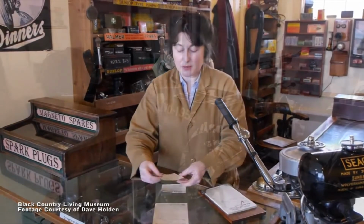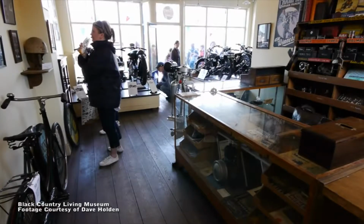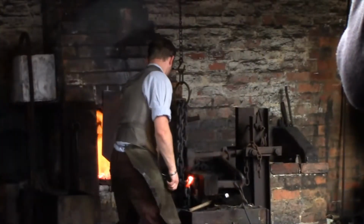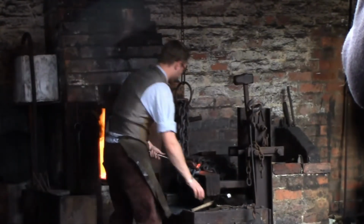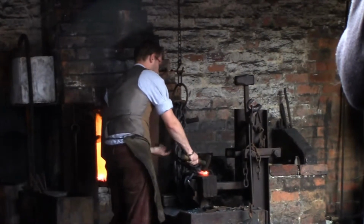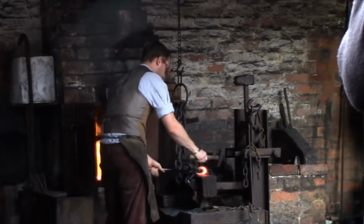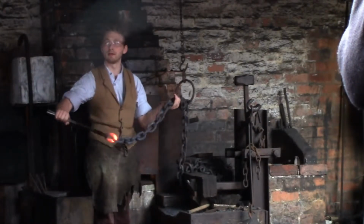Black Country Living Museum guests are highly encouraged to engage and interact with residents through various activities offered on site. In addition, the museum offers heritage skills courses and lunchtime talks aimed at preserving the objects, traditions, and handcraft skills of the region.